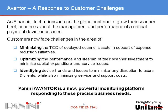So what I'd like to talk to you a little bit now is our asset management solution. It's a product called Avantor. And as you move from branch capture to teller capture, the number of devices that you have increases dramatically, as does the amount of resources necessary to manage and maintain those devices. So what you're faced now with are challenges in the areas of minimizing your total cost of ownership, optimizing the performance and the lifespan of the product that you just purchased, so all of the hardware, identifying the device trends and issues to minimize any disruption.